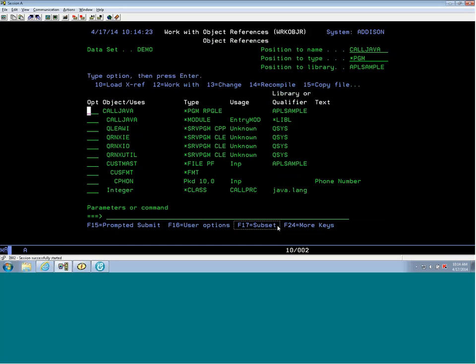Okay, now let's say instead of the top-down look, I want to look at the bottom-up approach.